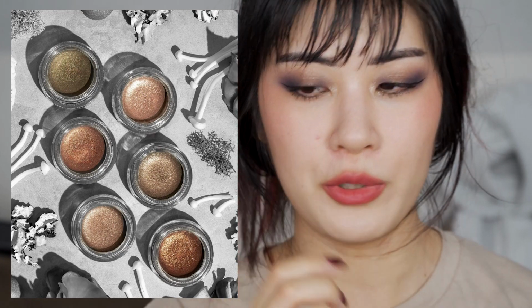Really, really pretty, so sparkly. So different from his other releases, because some of his other cream shadows are more of a satin formula, just a subtle sheen. These are a lot more sparkly, really pretty. Once they restock, I think maybe in a month or two, I'll go ahead and grab them, but we'll have to see. I do really want them, but now was just not the right time.